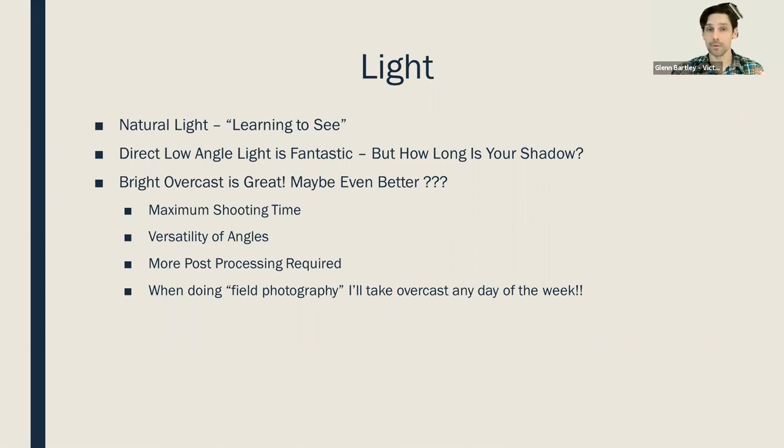And like I said, with the flat light images, the cloudy images, you might have to do a bit more post-processing, but if I'm going in the field and I'm gonna be away from home where I have a limited time while traveling, I'll take overcast conditions any day of the week.